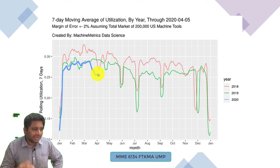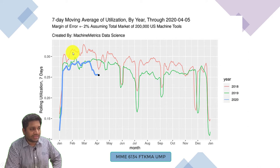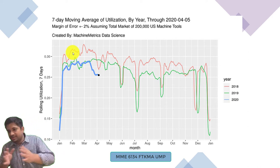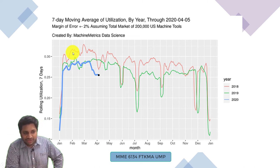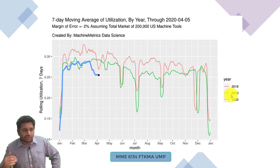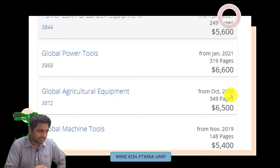Okay, so it means that initially throughout the year there is a significant amount of orders, and then as the year progresses the amount of orders decreases as well. And with respect to the years 2018, 19 and 20, the outlook remains almost the same. However, for 2020, due to COVID, the production utilization has decreased as well.